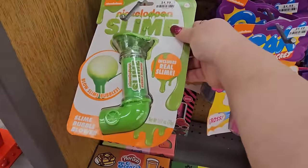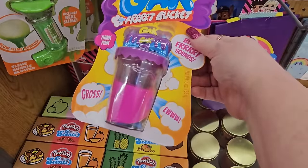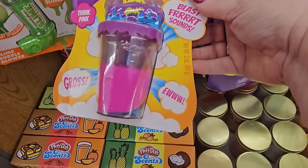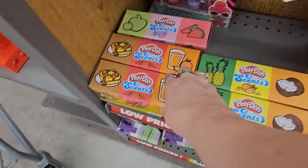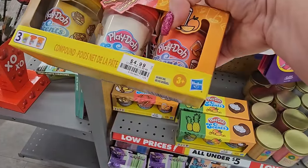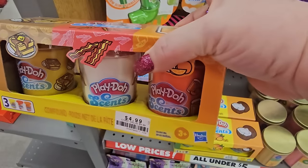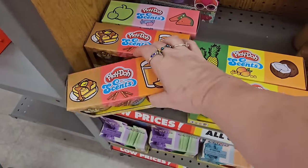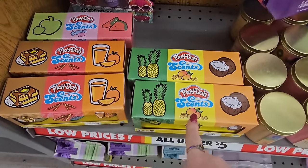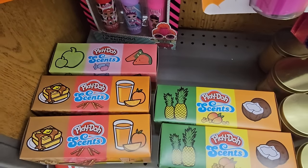So we have some Play-Doh things here. We have a Nickelodeon slime gun for $4.99. And a bucket of Gak for $4.99. Blast fart sounds. Oh, Lord. Okay. Anyway, we've got some Play-Doh scents here. Compound, it looks like $4.99 for three, and they're gonna be like pancake or waffle scented. Pancake, bacon, and orange juice. I'm not kidding. And this one is gonna be pineapple, coconut, and I think that's oranges. And then over here is apple and watermelon.